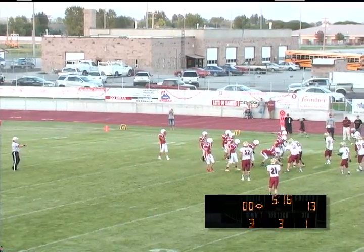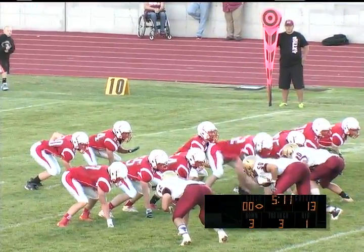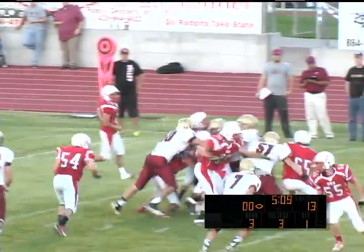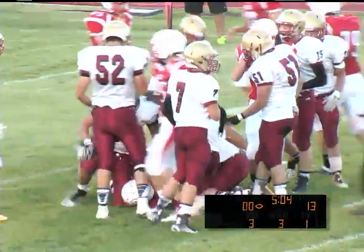And Delta will stay with that double tie formation, the inverted wishbone behind Bracken Lovell. So he'll take the snap. He'll roll left side. I believe he tried to keep it himself and is not going to get the yardage needed.